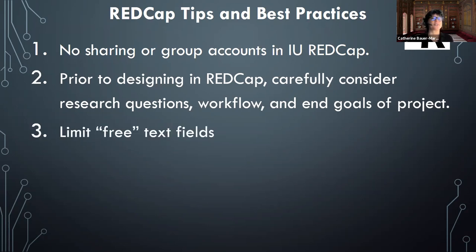Limit free text fields. Free text fields would be something like a date field. It could also be a field that somebody decides to use for a name or a date of birth. Those are all good examples of free text fields. What would not be a good example of a free text field would be, what state do you live in?